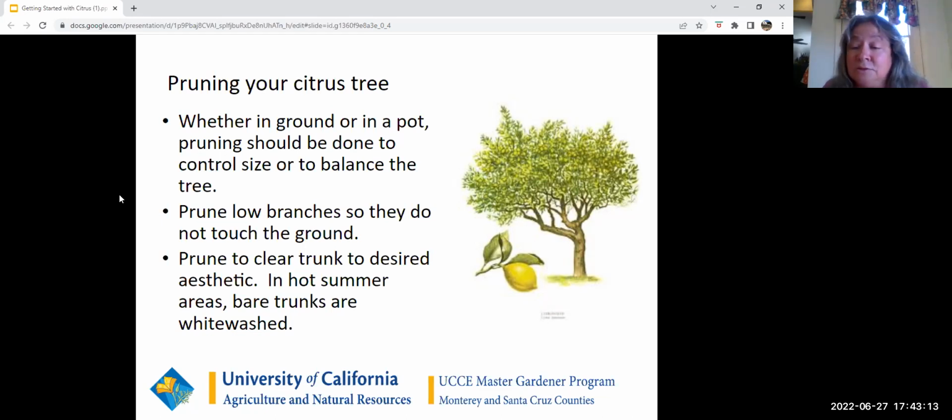So that you could see a little bit of the trunk, at least prune those lower branches off, so the gophers can't hide while they build a mound to work, make a little tower to come up and eat another branch off. It just helps.